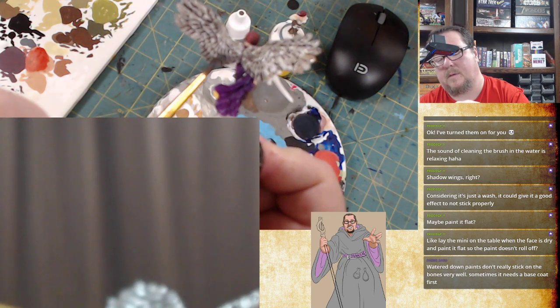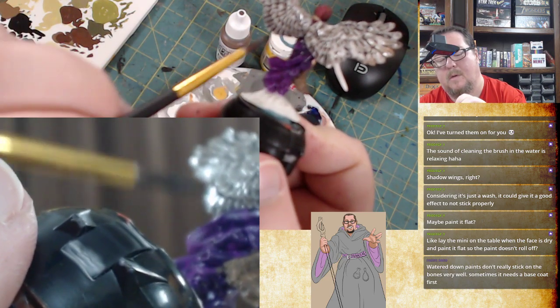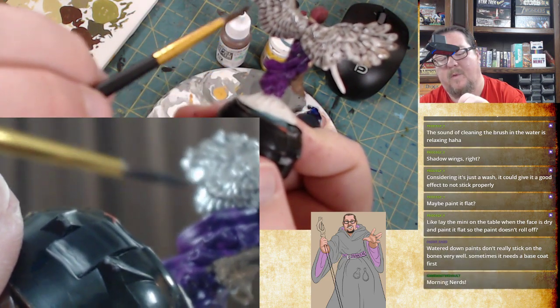And honestly, it's a bit weird. I don't want too much of this stuff on here. I want really light highlights.